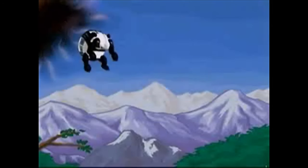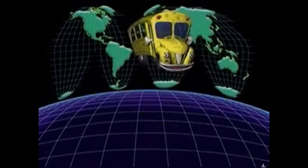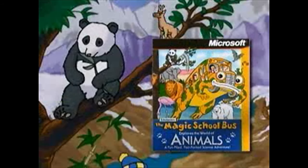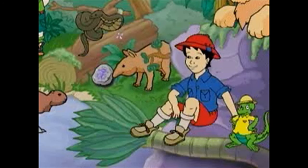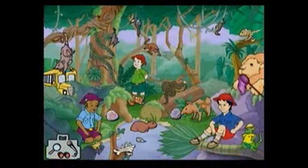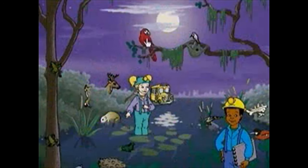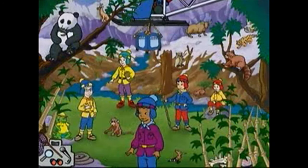Kids, are you ready for the wildlife ride of your life? Climb aboard the bus as Scholastic's The Magic School Bus explores the world of animals. Based on the hit TV show and best-selling book series, you'll start your adventure by learning that 4 animals have been moved to the wrong habitats and left behind. Your job is to find the misplaced animals and deliver them back home.